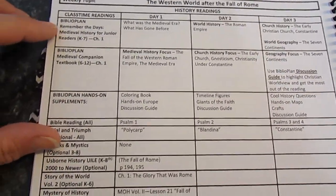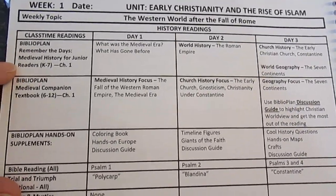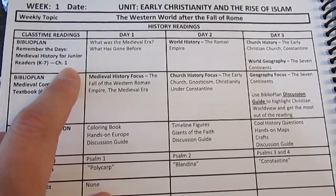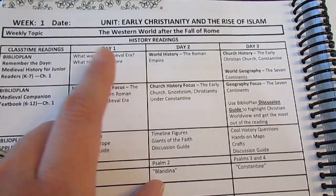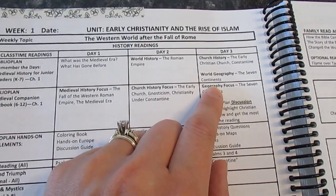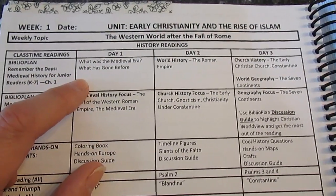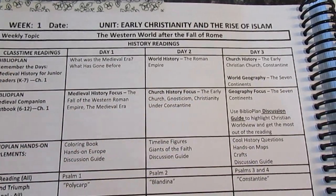If you're using the BiblioPlan book, which is the one we were reading from this morning, it tells you you're going to be doing chapter 1, and it does break it up so that you know which part to read for each day. The only thing I found super annoying is that it doesn't have pages. All it has is the heading topics. I'll show you how that looks in the book.